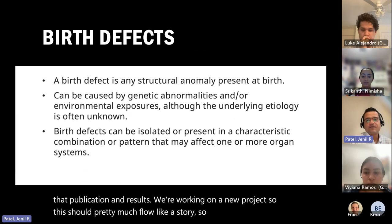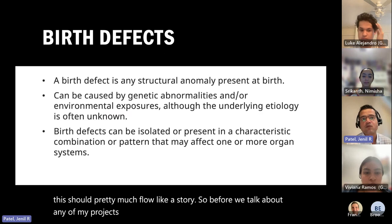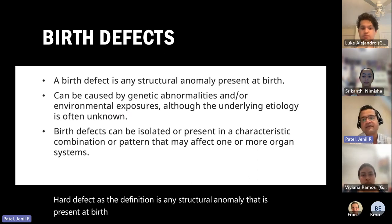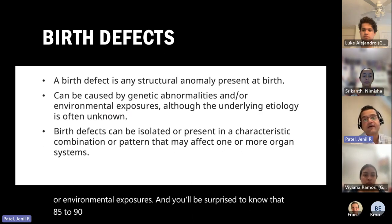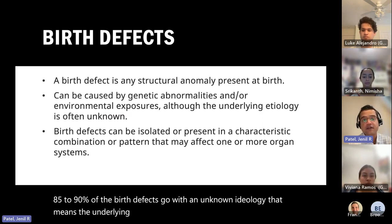So before we talk about any of my projects, just a little bit of background on what birth defects are. A birth defect, as a definition, is any structural anomaly that is present at birth, and it can be caused by genetic abnormalities and or environmental exposures. And you'll be surprised to know that 85 to 90% of these birth defects go with an unknown etiology. That means the underlying risk factors are often unknown.